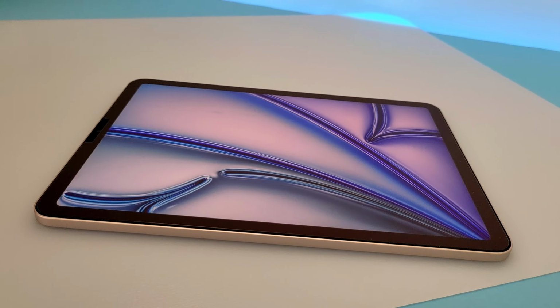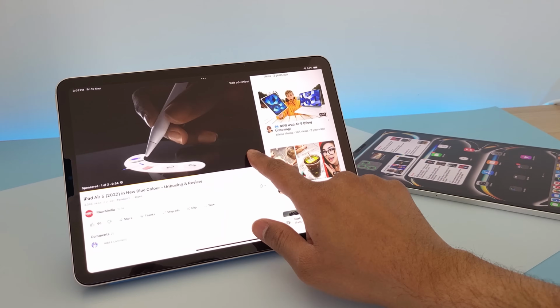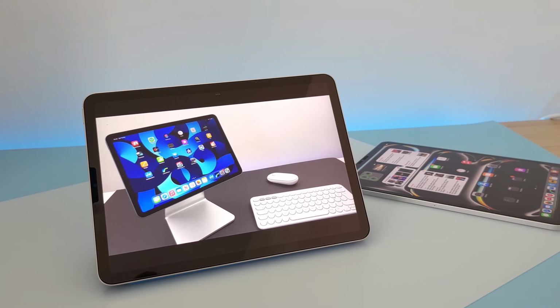What are your thoughts, guys? Do you feel the same about the iPad Air? Which iPad are you going to order from the brand new iPad lineup? Do comment down below and let me know. If you have any queries as well, do let me know.